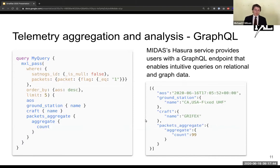We also use a service called Hasura to generate a graph query language, or GraphQL, server. GraphQL lets our users experiment on our data using an intuitive query language. For example, the query on the left asks for a list of passes over ground stations. It specifies various parameters and orders the results by acquisition of signal time, and also limits the results to 5.